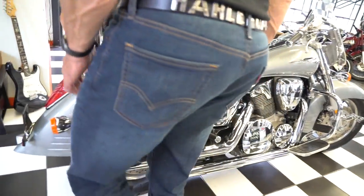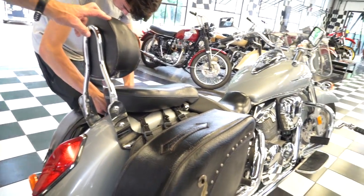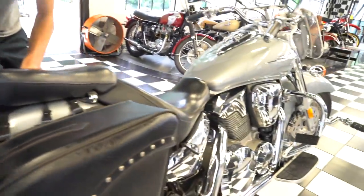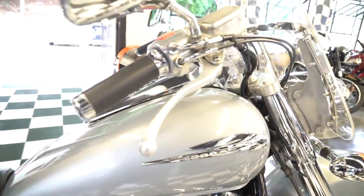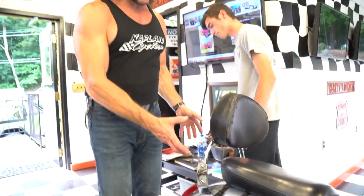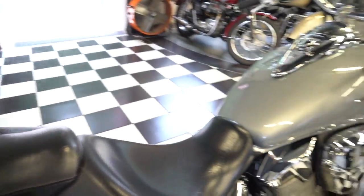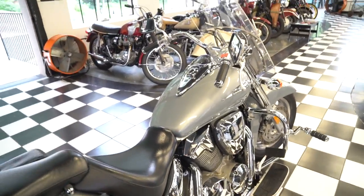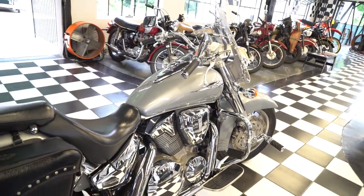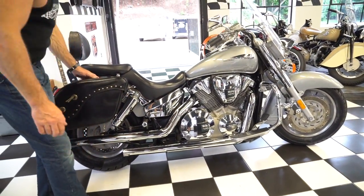We also have an optional bag that goes around here, a big leather one with studs in it. It doesn't come with this bike, but if you want it, we have them in stock for about $150. And it attaches to the back here, so it makes it almost like a full dresser. So just a couple seconds to bolt these saddlebags on. And if you're going for a long haul, you can actually zip tie these to the mount right here so it doesn't flex at all.